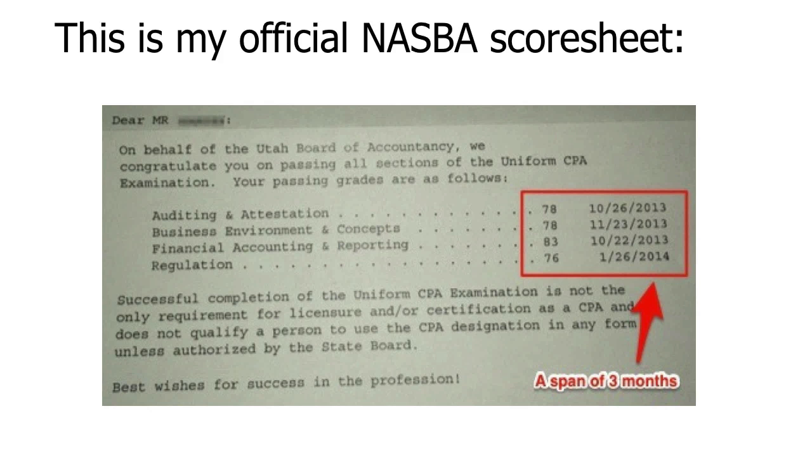Now this is my official NASBA score sheet. As you can see, the first passing exam was October 22nd, 2013, with the last passing date of January 26, 2014. So that's about 4 days over 3 months.